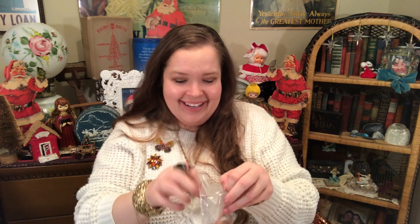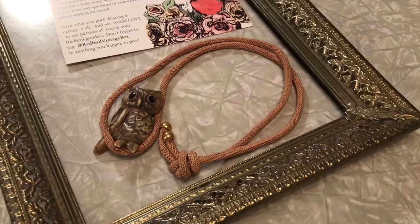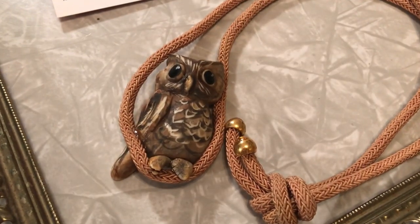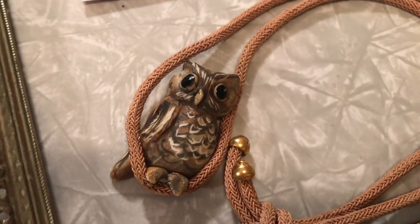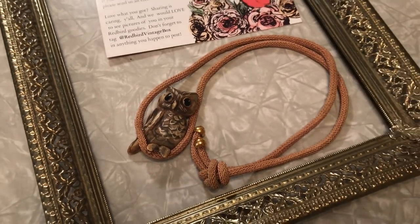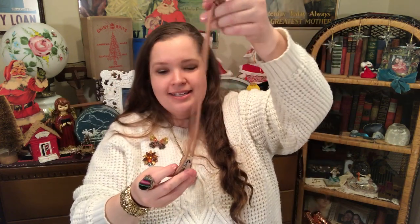Next item. Oh, I love this little guy. Okay. Oh, and it's signed by the artist. Okay, I requested this little dude. Look at it. It's a little owl. Oh, I adore him. And it is signed by the artist. So it's an original piece. Oh my gosh, you guys. I can't get over how cute this is. I have to put it on. I absolutely have to put this one on.